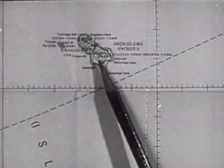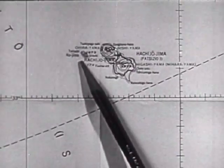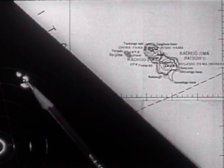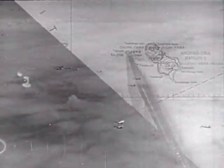According to the charts, only two islands of this shape and contour lie off the southern coast of Honshu. The little one, Kojima, the other, Hachijojima. Two tiny dots on the face of the globe point the way for a cargo of destruction.